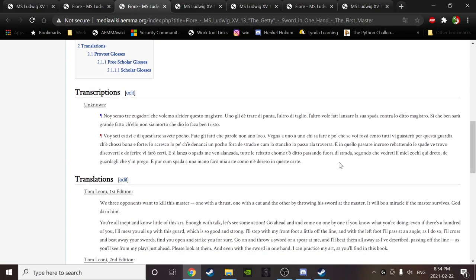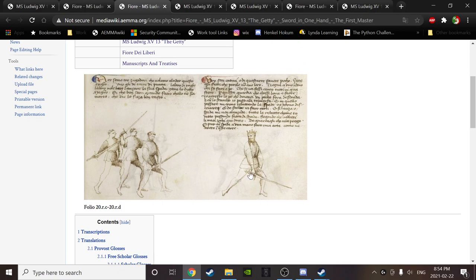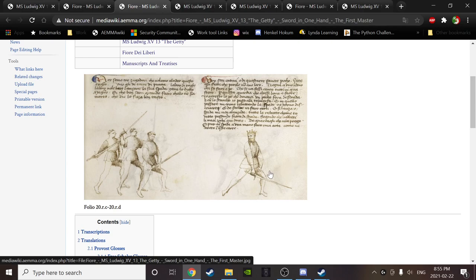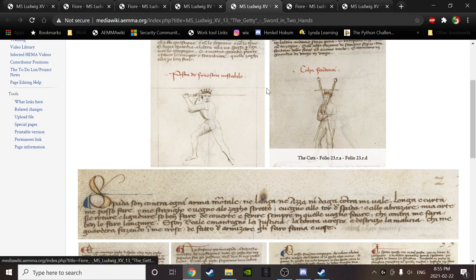So, fine. He's resting in this guard. What is this guard? Okay, this guard is called left tail. But the guard that he's displaying here is not just left tail, it's left tail refused. Okay? So let's have a little discussion about postas or guards.